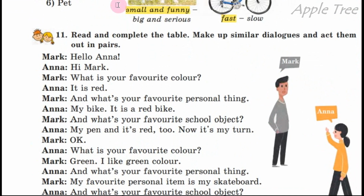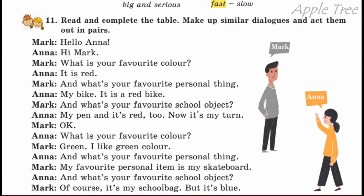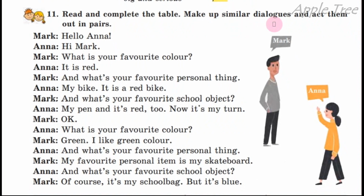Вправа 11. Read and complete the table. Прочитайте цей діалог і доповніть табличку. Make up similar dialogues and act them out in pairs.